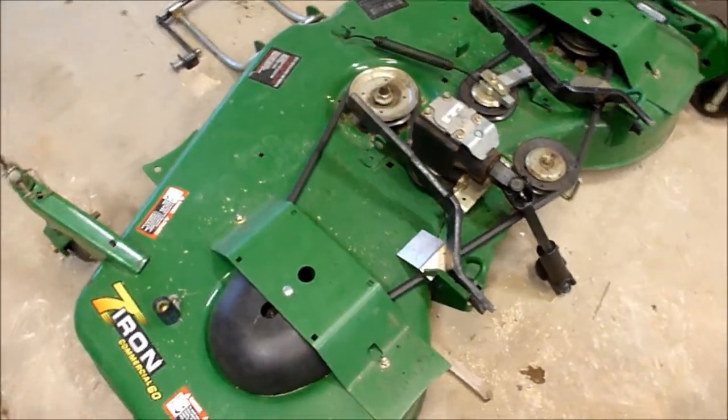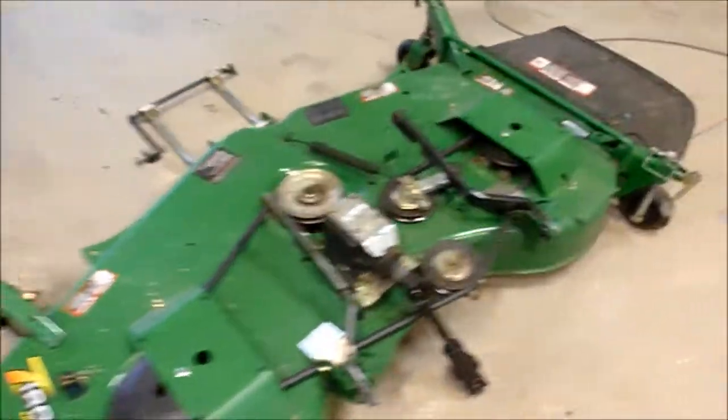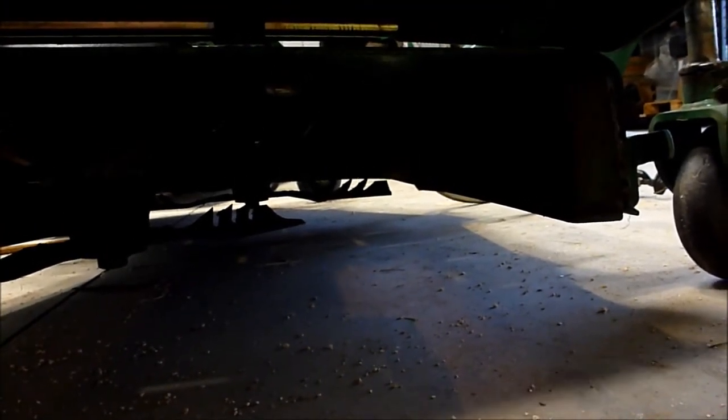But anyway, I'll go ahead and lift up the flaps here, and you can look under there and see how everything's put together. Hopefully you can see it. So you can see on the 7-iron how much deeper it is, and kind of how heavy duty it is. Like I said, the overall design of the deck is, in my opinion, a little bit better. Certainly more expensive to build based on just the stamping of the steel and stuff like that. But yeah, so that's the 7-iron.